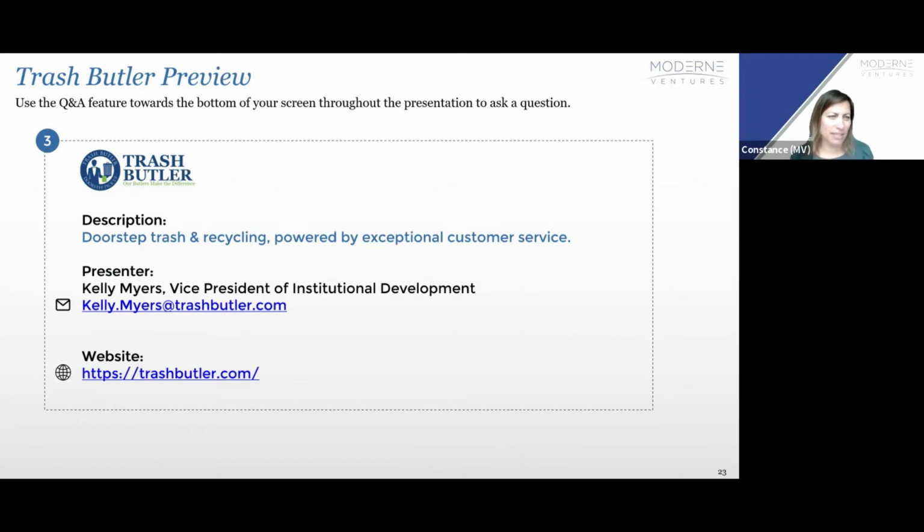And the next company we're going to introduce you to is Trash Butler. Now, who says trash isn't sexy? We like trash, we like trash tech. It definitely fits within the ESG, particularly the E here. What Trash Butler does is not only keep trash out of the buildings, but also has advanced recycling programs and great customer service. So with that, I'm going to turn it over to Kelly.